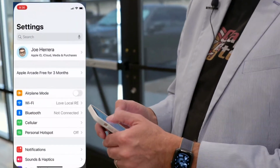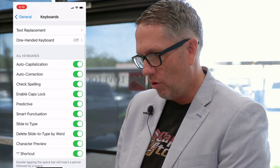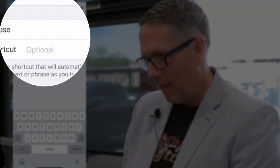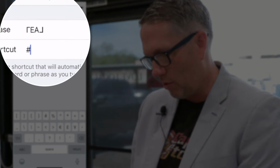And so you're going to go on your iPhone to Settings, and under Settings, you're going to search for Text Replacement. Click Text Replacement, click through, and click the Addition button up top. The phrase will be the copied and pasted super awesome Real font. The shortcut, I use hashtags. So I go hashtag Real.